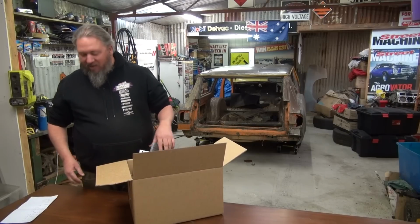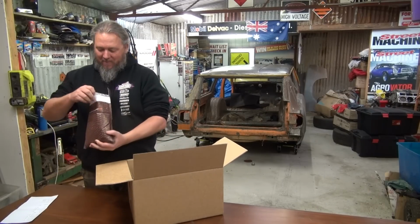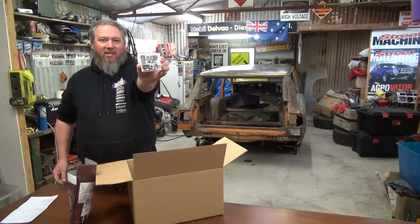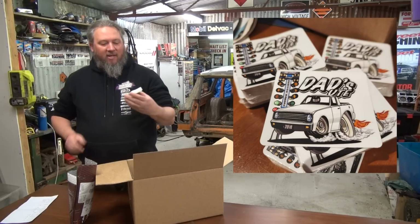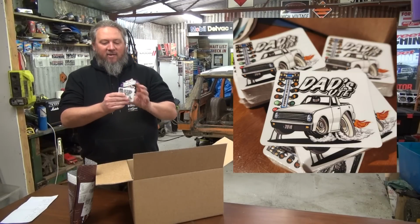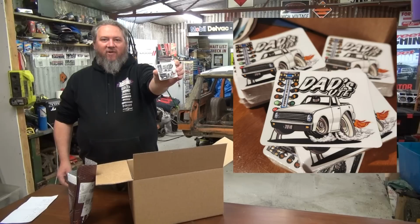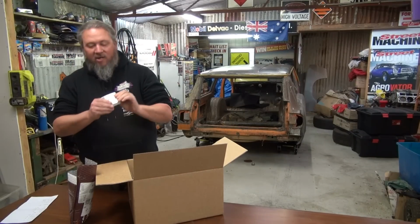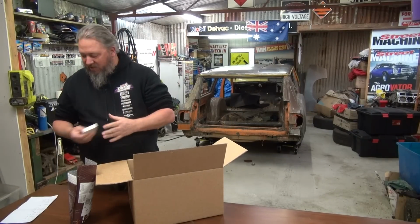Let's start off with stickers. So I've got these Dad's Ute stickers. We'll do close-ups of all these things. Dad's Ute stickers are high quality vinyl, really nice design, really happy with that design. And so they'll be $3 each.